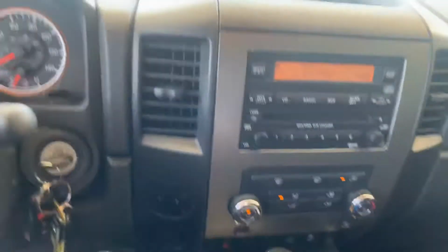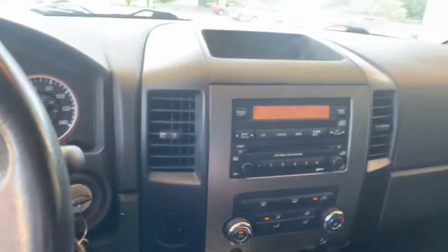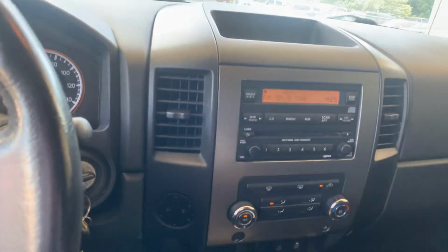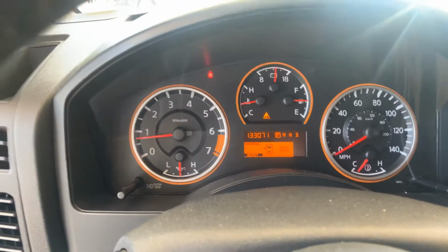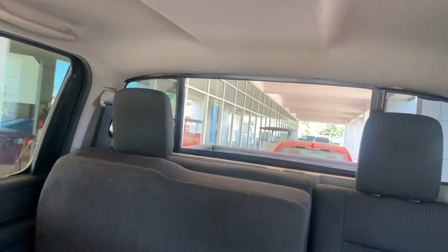The cloth seats here, no rips, no tears. We'll make our way to the back in just a second. Most importantly, no smoke smell. Power locks, windows. This is a CD changer here. I don't see a backup camera, but I do hear the rear park assist sensor making the beeping noise there. CD changer, single air, 133,071 miles. Looks like you have Bluetooth here, cruise control. You have a power sliding rear window that goes up and down like so.